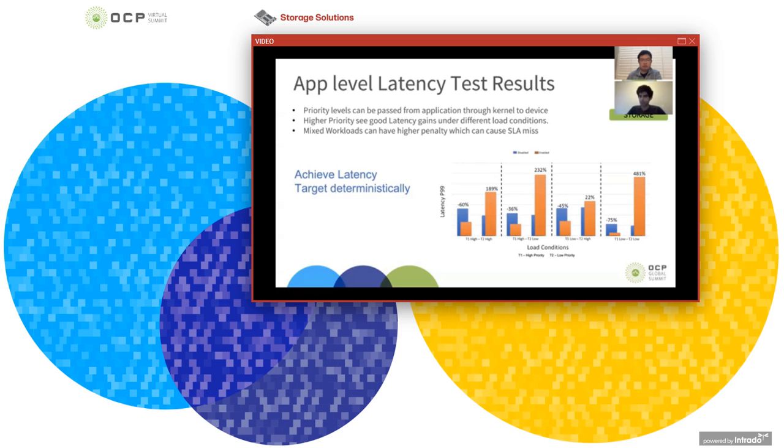These 4 splits represent different load conditions that we put the tenants into. The first split was when tenant 1 had a high workload, and tenant 2 also had a higher workload. Split 2 had tenant 1 with higher and tenant 2 with lower, and similarly for the other cases. Tenant 1 was our highest priority workload, which you can translate to, let's say, an end-user interactive workload. And tenant 2 was comparatively a batch workload or a lower priority workload. As you can see from split 1, when we enabled the IO priority, we had about 60% latency gain for the highest priority tenant 1 workload.